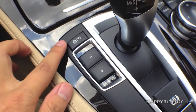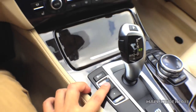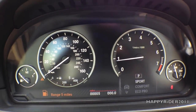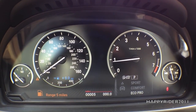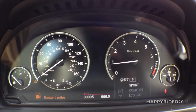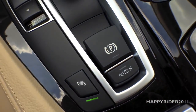Right here on top we have the traction control, and below this is what you use to control the different driving modes. You can put the car into Sport, Comfort, or Eco Pro mode. As you move down to Comfort or Eco Pro, you get more gas mileage but less power. And as you move up to Sport, you get more power with a little bit of decrease in gas mileage. Parking assist.